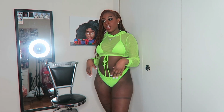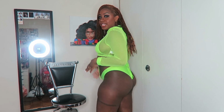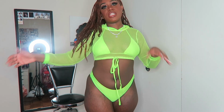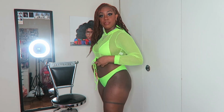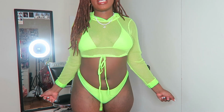It's in the color lime green. All of my bathing suits were in a size medium, and I think that this is my favorite bikini out of them all because it's so cute. My pictures will come out so cute. It's very bright on my skin. It makes my skin pop, and I just feel like drippy, like it says.